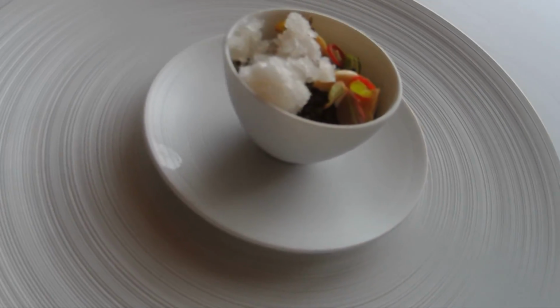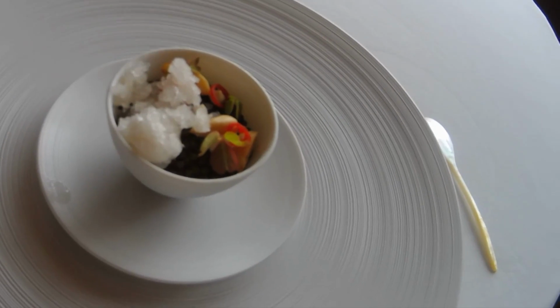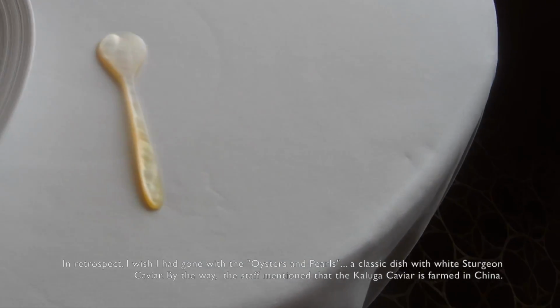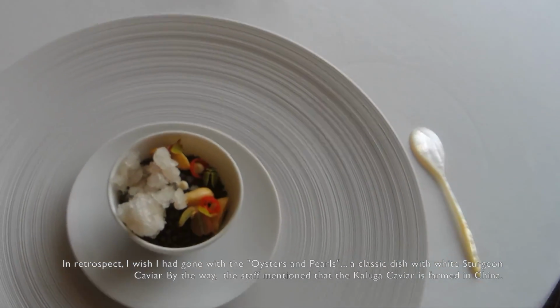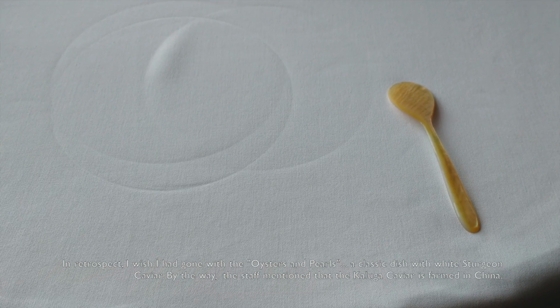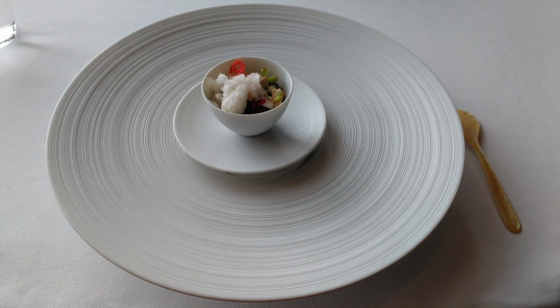We had an option of the oysters and pearls or the Royal Kaluga Caviar. We went with the Royal Kaluga Caviar, which had a $60 supplement. In terms of what you get for the Royal Kaluga Caviar, it included fluke tartare with compressed summer melons around. Here we see the spatula they give you, and here's an overall view of it.